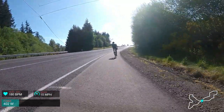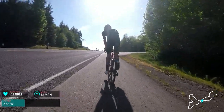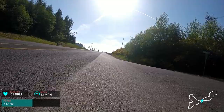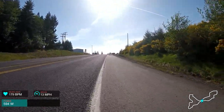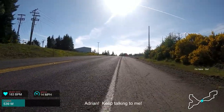I do have to dig as I go around him because I do not want this rider hopping onto us very easily. See, he's keen on that. He's accelerating too. Keep talking to me. All right, we've made it. We're at the front of the race.